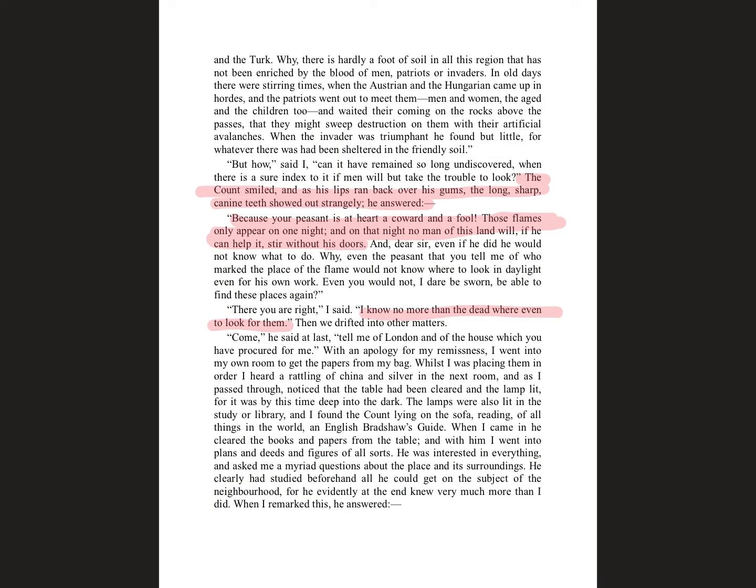Anyway, so there's a sense of history in Dracula's own past as well. Then he has a low opinion of the peasants here, because "your peasant is at heart a coward and a fool." Again, mysteries, treasure, the blue flame, Gothic genre.